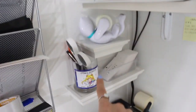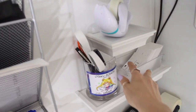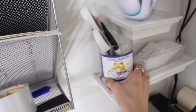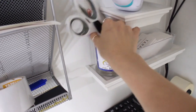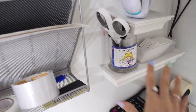And then we got these little shelves right here. I got my little kitty cat tape dispenser. She's so cute. This is where I keep just a bunch of my business cards. So when I'm packing orders right here, I can just grab the business card. I have my adorable little Sailor Moon candle. Well, it used to be a candle. Now it's just an empty container and I cleaned it out. And I put scissors, highlighters, markers, dry erase markers, stuff I use all the time right there.